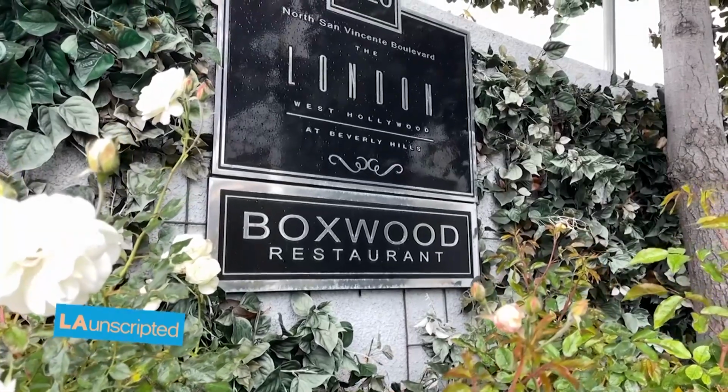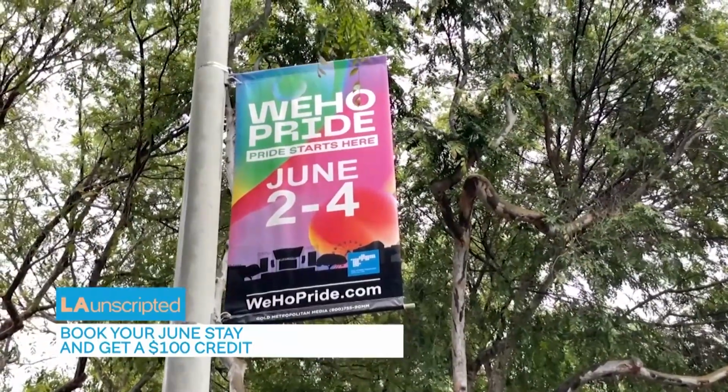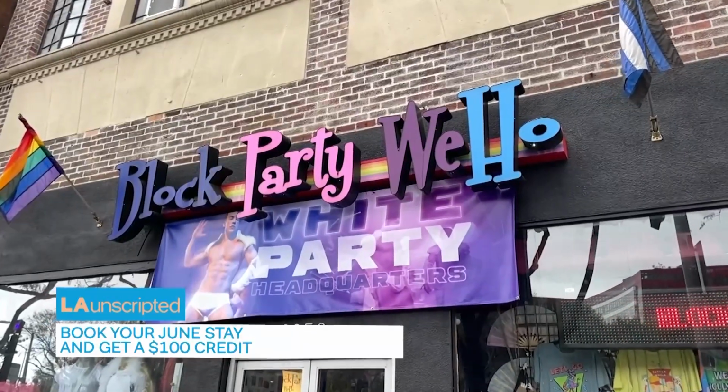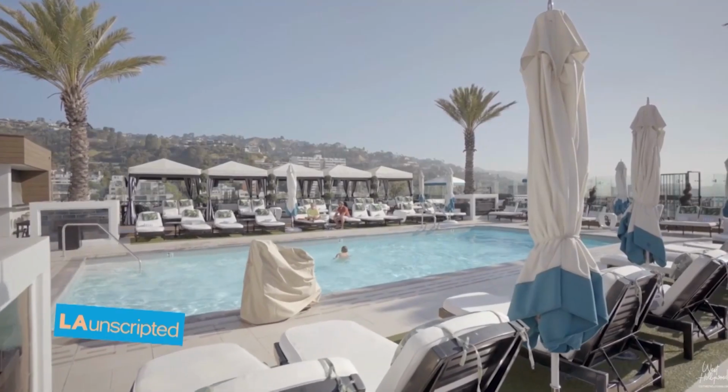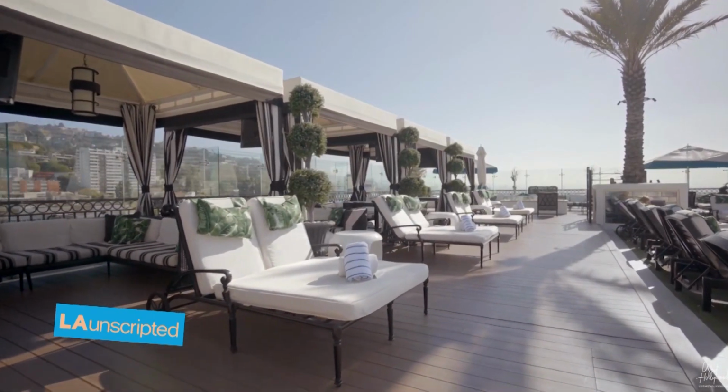If you go to visitwesthollywood.com, and you book a 2-night stay or longer at any one of our 21 hotels, you get an automatic $100 credit added to your room, which is great. So you can enjoy drinks with your friends, maybe before you go out, maybe enjoy a light meal, etc. on us, which is great. A wonderful reason to come and stay in West Hollywood and stay at one of our beautiful hotels.